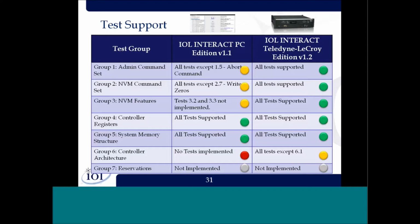So here's a table just describing the test support between these different tools. And you'll see pretty quickly that on the Teledyne LeCroy side, plain and simple, more of the tests are supported. And on the PC edition tool, because of the limitations of it essentially using a test driver to do the test and not having the same kind of traffic generation capability as a hardware generator like LeCroy, we just can't implement some of the tests. So you'll see in that middle column there, we've got some yellow dots for some of the conformance tests where we haven't been able to implement all of them using that tool. And then you'll see they're green on the right under Teledyne LeCroy.